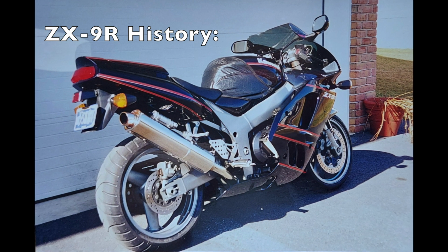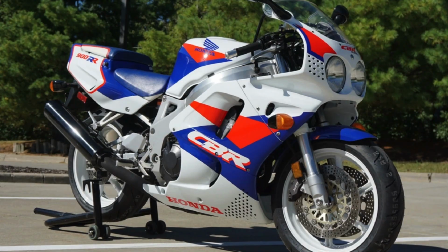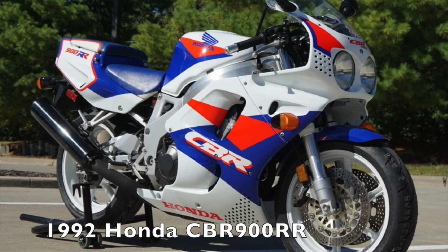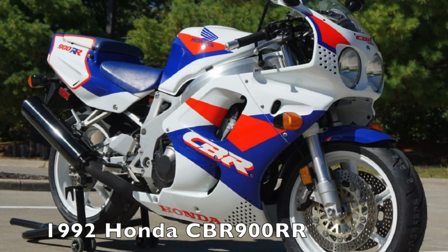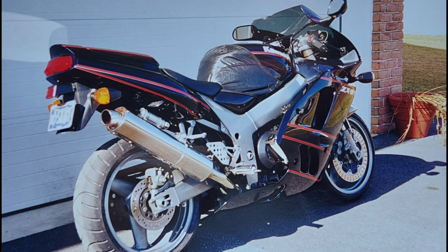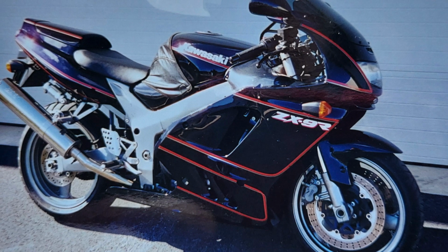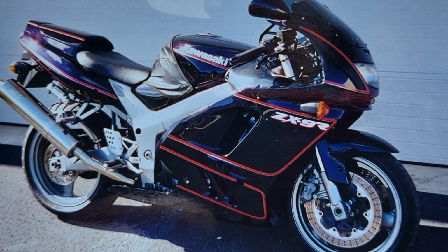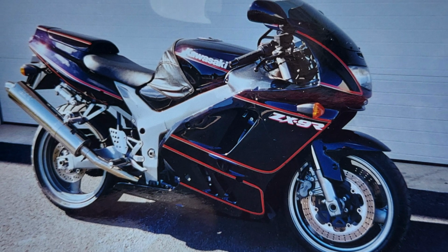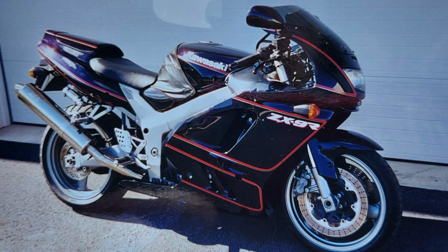ZX9R History. In 1992, Honda created the CBR 900RR. And it was a very lightweight machine. It had a 900cc motor, it had an aluminum frame, but it was a bare bones machine, very much in the flavor of the original GSXR 750 and GSXR 1100s. The CBR became very popular and Kawasaki knew they had to respond. And so the ZX9R was their response to Honda's CBR 900.